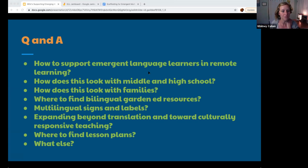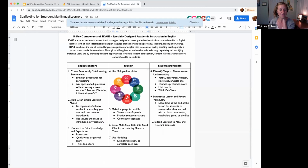So if we actually just go back, hang on one second, or I can just do it here. Looking at these 10 strategies, they're really the same for adults as for kindergartners, but it looks different. It's just about the level of sophistication.